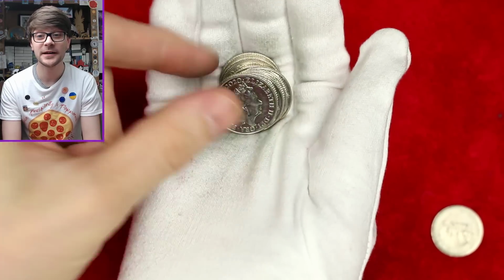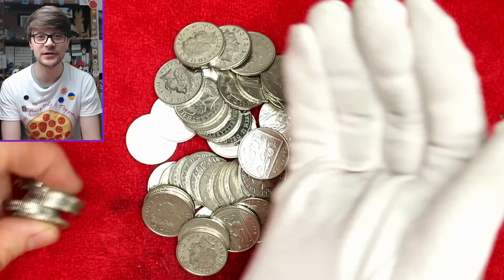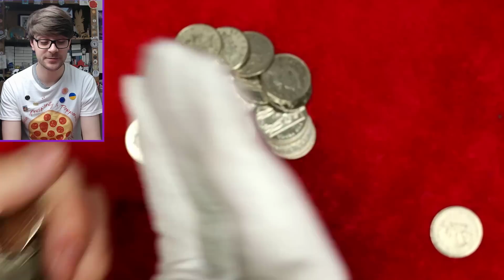So my understanding is the reason they've not come out is just because there's been no demand for £2 coins, and when there is demand they will come out. So yeah, nobody really knows, so we can only speculate.